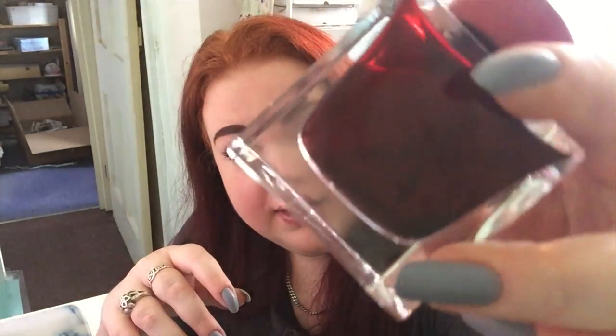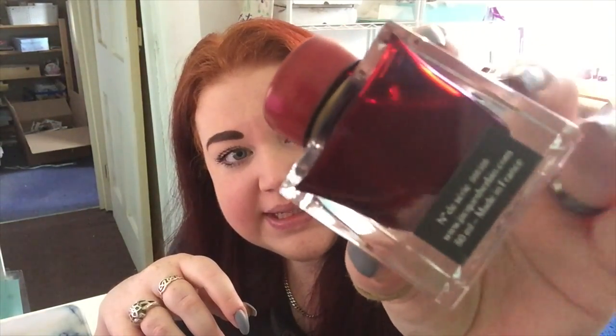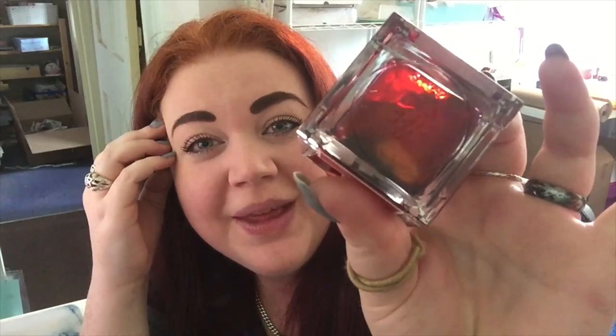It's called Rouge Hematite, and I don't know how well this is going to show. Like, not at all, but it is so shimmery. Like, it's got gold shimmer inside. It's just not showing on camera at all, but the lighting is not very good in here today. But you see a little bit of shimmer at the bottom there. Anyway, it is stunning. The bottle is beautiful. So yes, that's what I got.